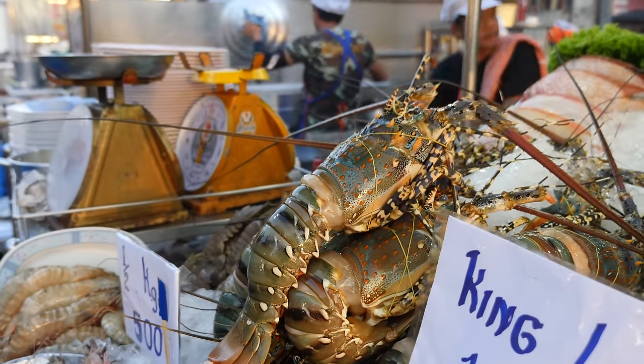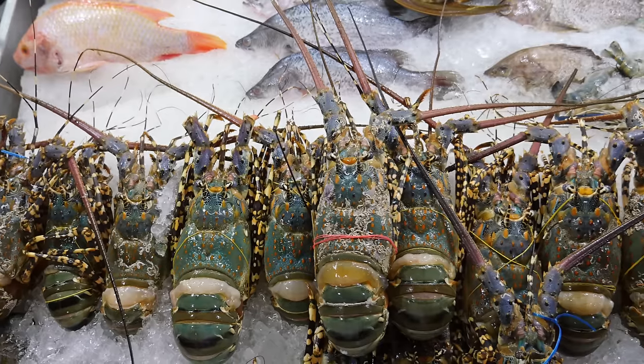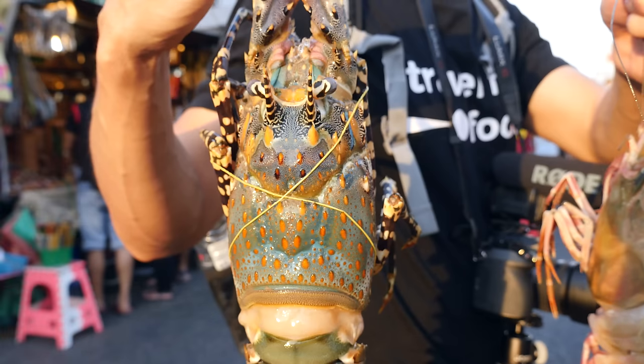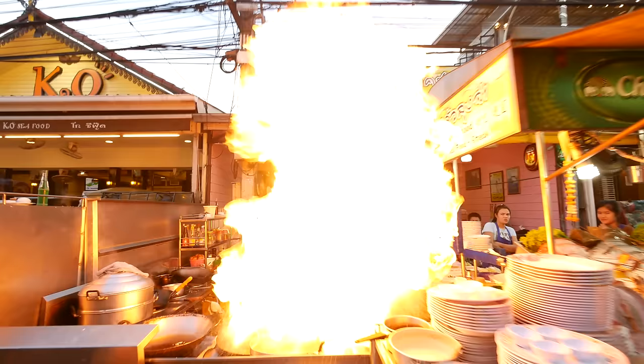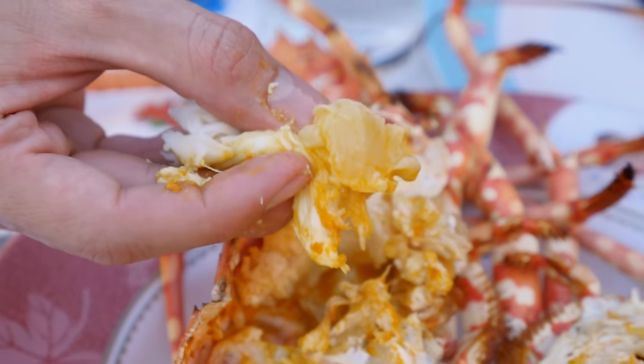We decided that it would be a fantastic idea to take a road trip to go eat a lobster. The lobster journey. We're starting in Bangkok. We're going to drive down to Mahachai, which is a seafood market. And then from there, we'll be going on to Hua Hin to eat a lobster. Let's go find a juicy one.